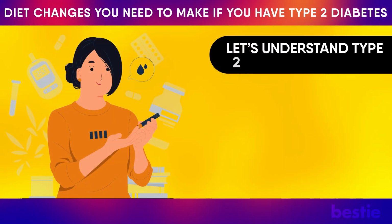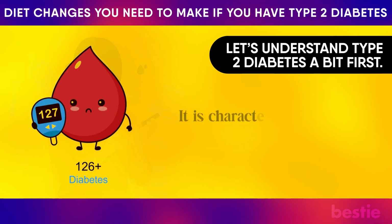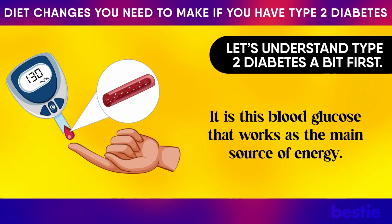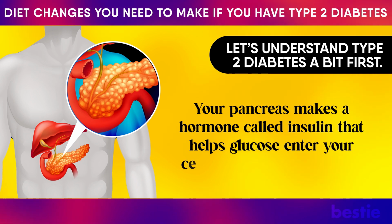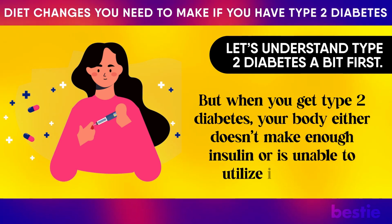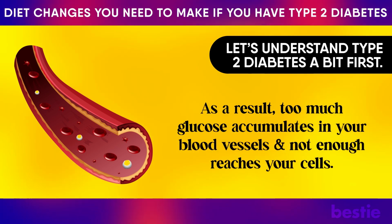Let's understand type 2 diabetes a bit first. Type 2 diabetes is the most common type of diabetes. It is characterized by very high blood glucose, which is also called blood sugar. It is this blood glucose that works as the main source of energy. Your pancreas makes a hormone called insulin that helps glucose enter your cells to be used for energy. But when you get type 2 diabetes, your body either doesn't make enough insulin or is unable to utilize it properly. As a result, too much glucose accumulates in your blood vessels, and not enough reaches your cells.